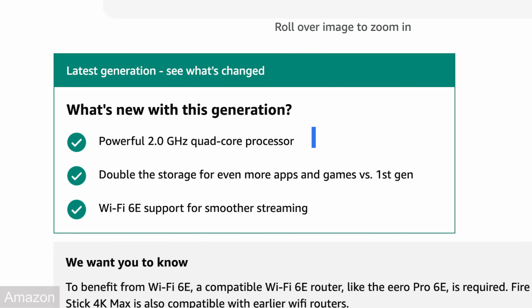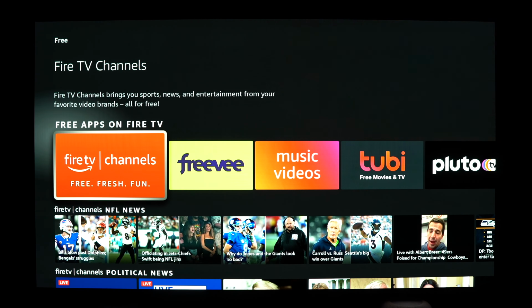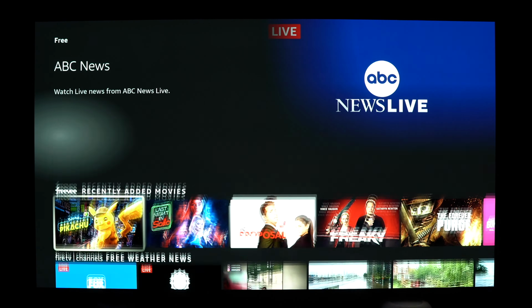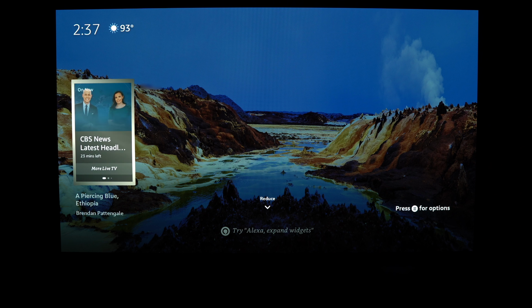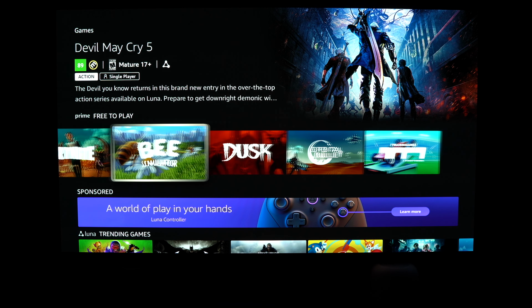The Fire TV 4K Max brings a new 2 gigahertz processor. Now, when using it, it does feel a little bit faster. Not a lot faster than the previous version, and a lot of that has to do with how slow certain things load up. So the interface itself kind of slows things down. Now, where that processor is going to come in handy is when it comes to gaming and some of the new Alexa AI features that are coming out.